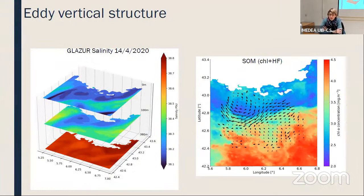Okay, next step will be to work on the third dimension, because radar is giving very nice surface currents, but only at surface. So can we have information on the third dimension, on the vertical dimension? Of course, you need something else. You need either measurements on the vertical, or you can have help from the model, keeping in mind that models, of course, can have some errors. So next step will be to work with the models.